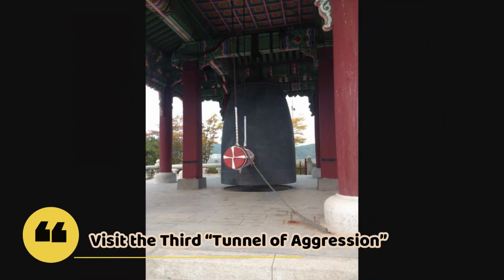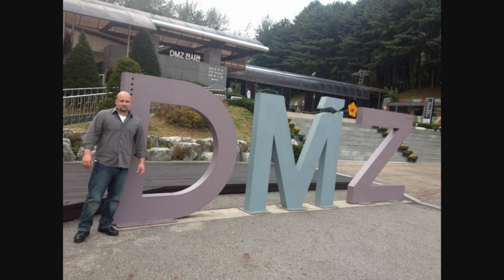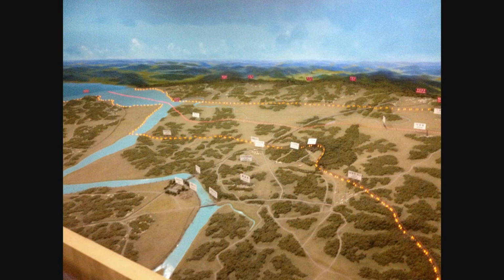Number 11. Visit the third tunnel of aggression. While most people visiting South Korea typically go to the DMZ, which marks the boundary between North and South Korea. At present, the DMZ is still an active aggression zone, which you can take a tour to see, but you will remain quite far for your safety.